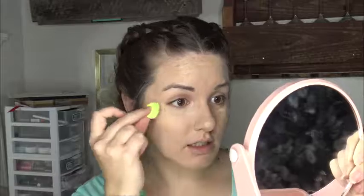Okay, so I'm gonna go in with the new ColourPop No Filter Concealer, and mine is in the shade Fair 5, and I am just going to apply that under my eyes, and we will see how this little micro mini beauty blender works. We'll just pat it in. Gets really close to the eye. It's really good to get into that inner corner and around the nose area. And wow, that blended out really fast.